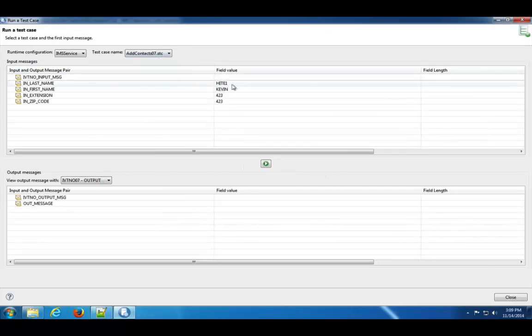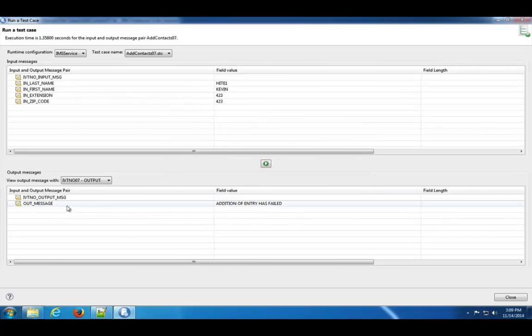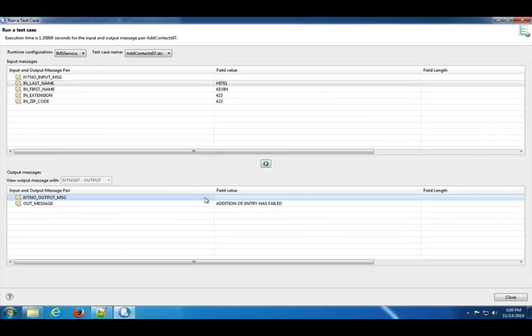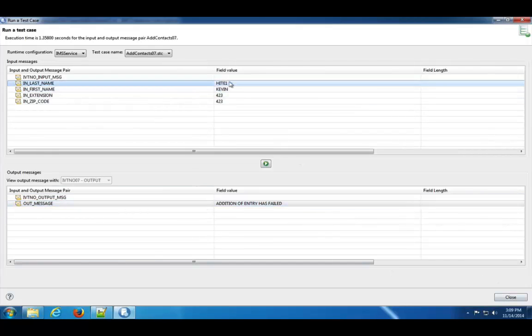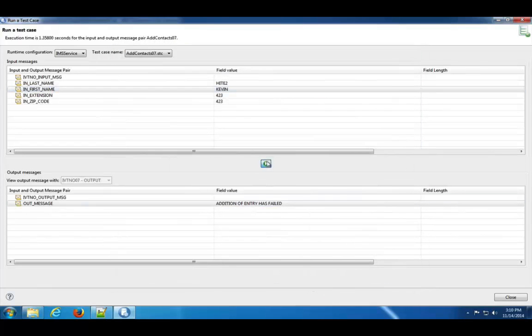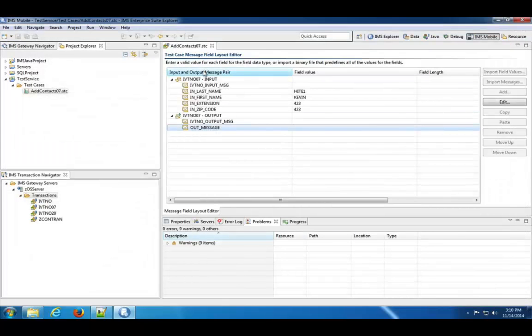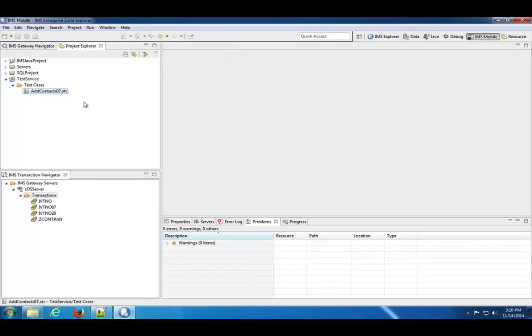And so here we're able to see our input values, and all we have to really do is click Run to run this input. And so on the output, you can see the addition of entry has failed. This generally is because this already exists in the database, so that's generally not a problem. But if we change this again to height 2, for whatever reason, this database was created with the last name as the primary key. So if we run this again, entry was added, so that's what we want to see. So we'll hit close on this. Now that we know add contacts is successfully working, we can close that.